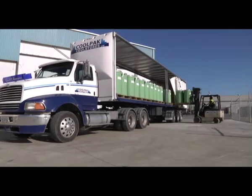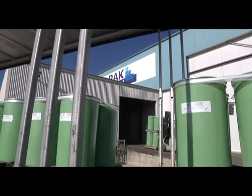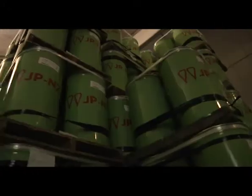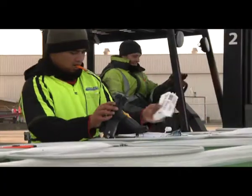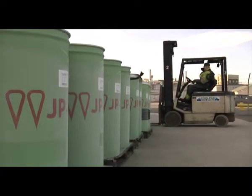The drums are transferred to a cold storage facility close to the factory, where they are cooled to below -20 degrees Celsius to ensure product stability during transport. Once an order is received, the consignment is collected from cold storage, tallied, and each drum is checked and recorded according to stringent quality control procedures.